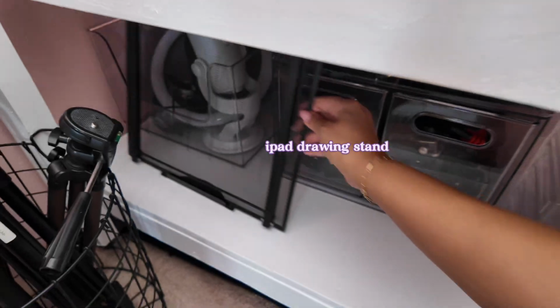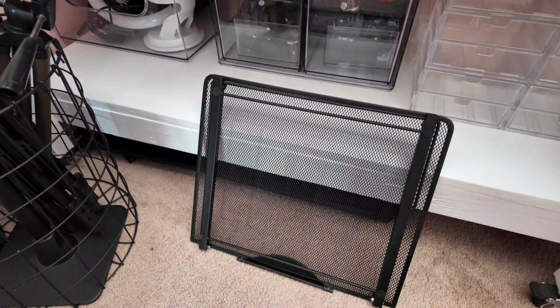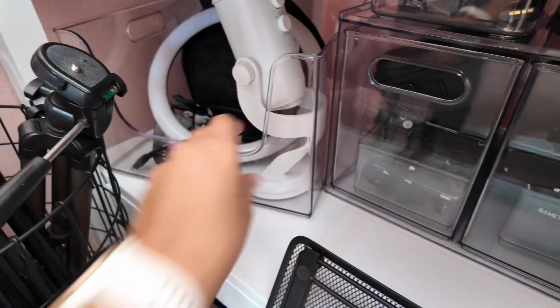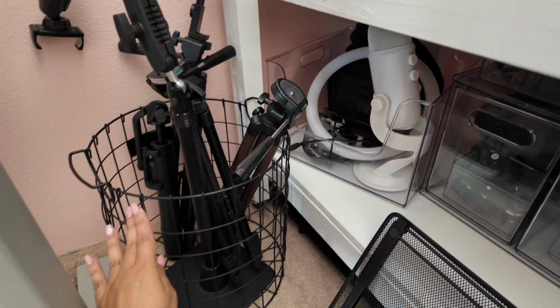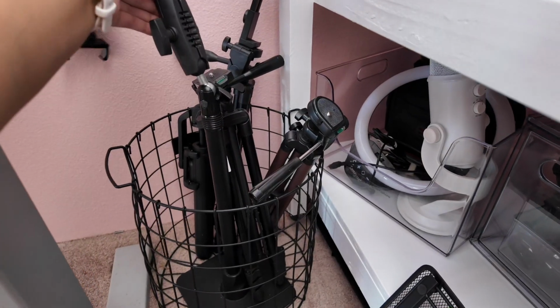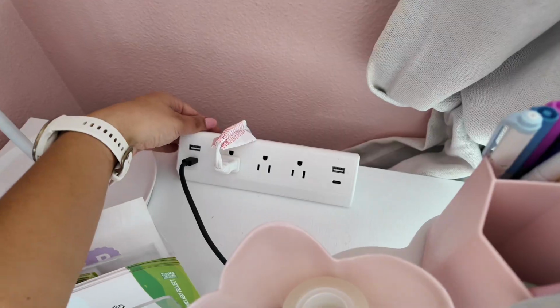This is a little iPad stand, so when I'm drawing, it kind of promotes a lot of airflow so my iPad doesn't get too hot. And then I have my content creation stuff, so a ring light, microphones, tripods, kind of tucked away in this corner because, to be honest, they're ugly. But I reach for them often, and so that's why I have them here.